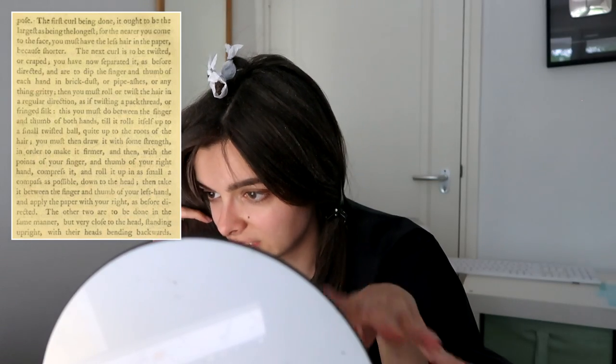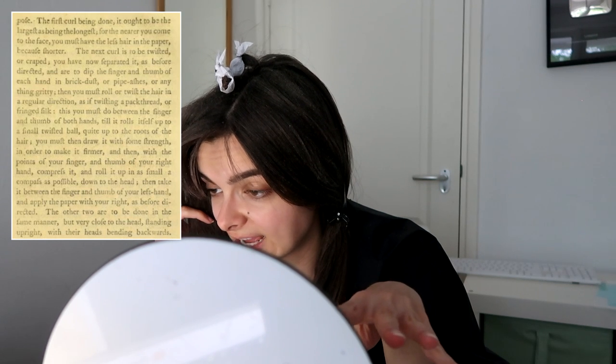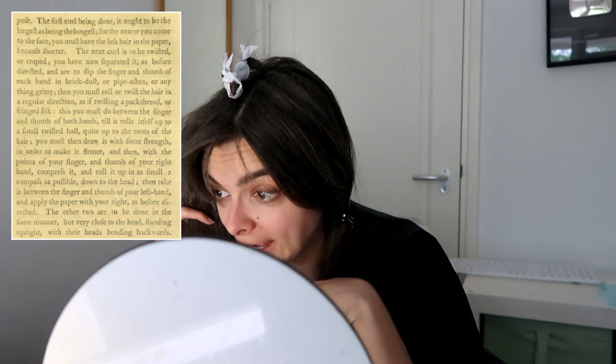The other two are to be done in the same manner, but very close to the head, standing upright with their heads bending backwards. It cannot take less than 16 or 18 papers for the front row to be well done. And the same proportion all the way backwards.